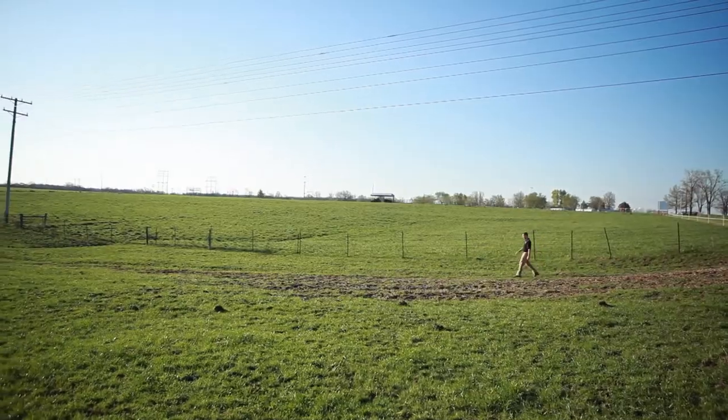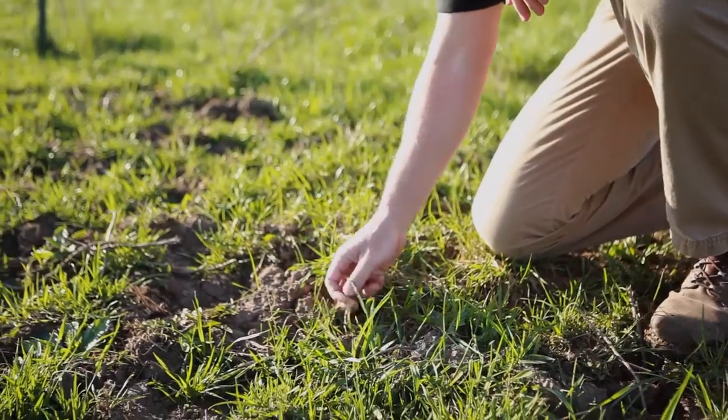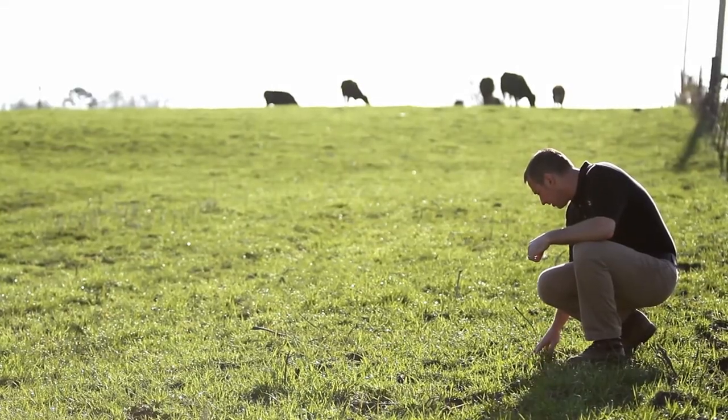Bradley is an extension weed specialist and associate professor of plant sciences at the University of Missouri. He set out to prove whether or not herbicide treatments would change pastures enough to influence cattle grazing preference. He decided to let the cattle vote.